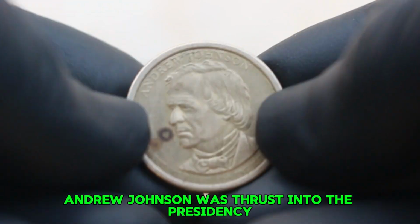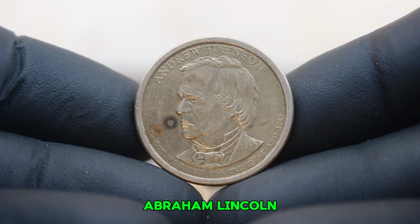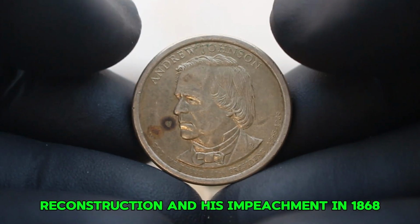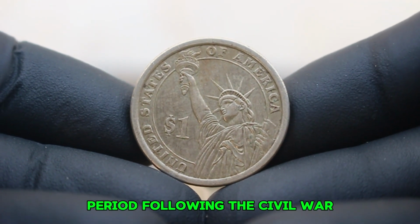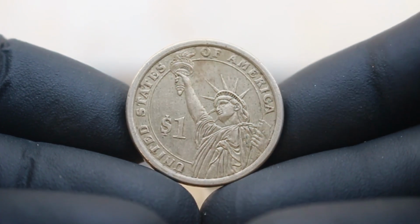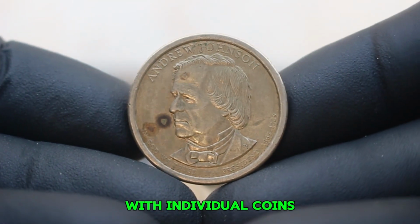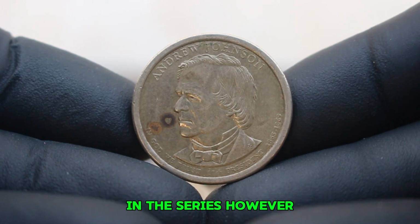Andrew Johnson was thrust into the presidency following the assassination of President Abraham Lincoln. Johnson's time in office was marked by his policies on Reconstruction and his impeachment in 1868. His tenure is often remembered for the tumultuous period following the Civil War, as the country struggled to reunite and rebuild. The presidential dollar series, initiated in 2007, sought to honor all U.S. presidents with individual coins, with each president's likeness appearing on a coin in the series.